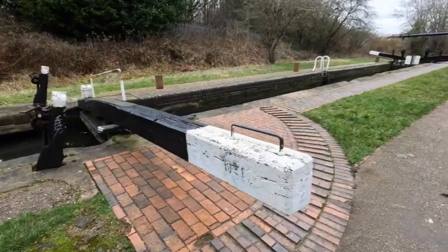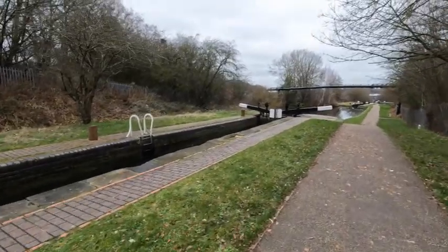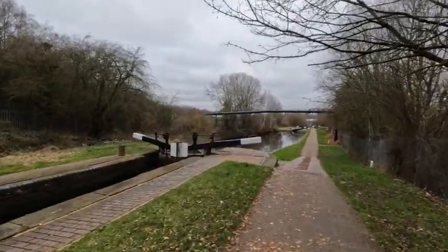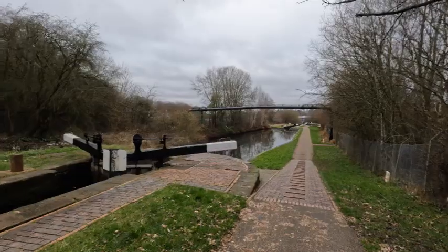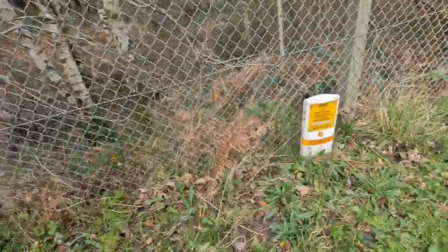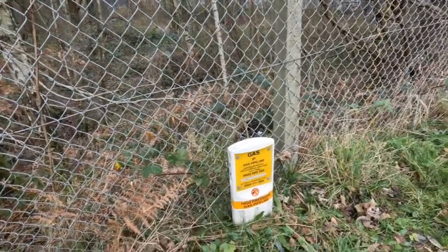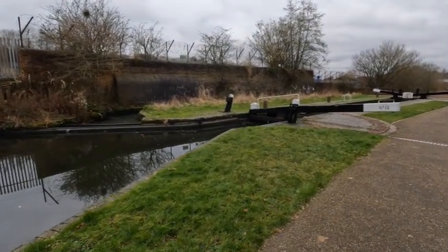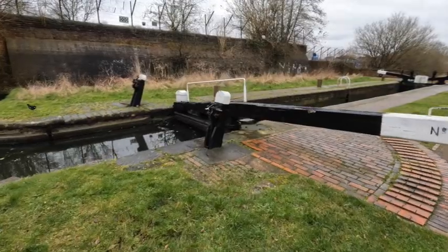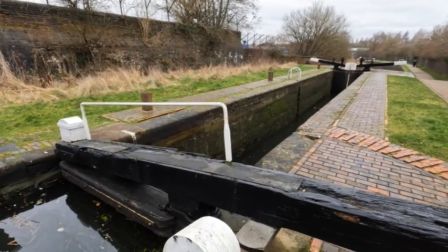Lock number 12 of 21, so more than halfway now. It's a very long pipe bridge crossing the canal. I wonder what it carries, whether it's water or gas. I'll see if I can find any clues. Well, I reckon that could be a clue. This is lock number 13. Yeah, this one has been emptied.